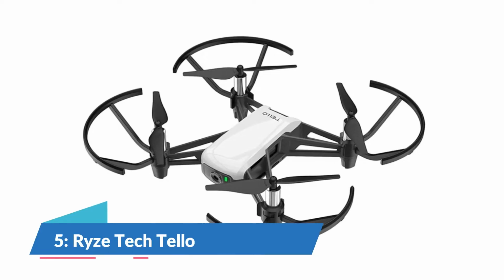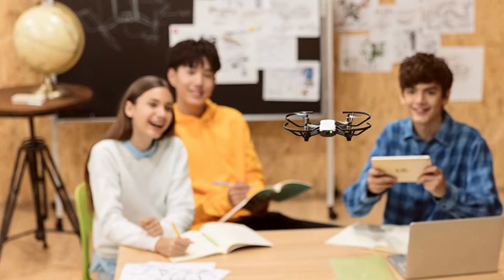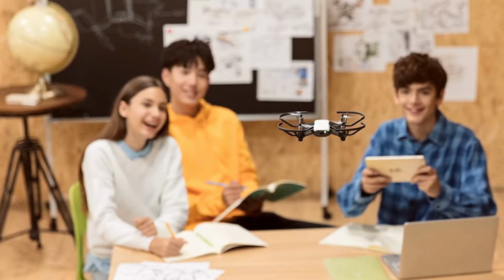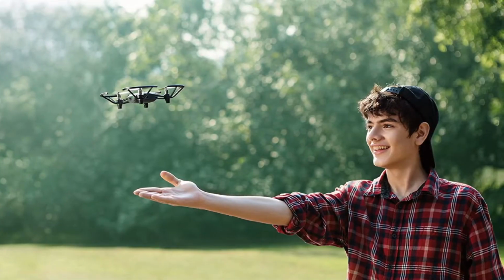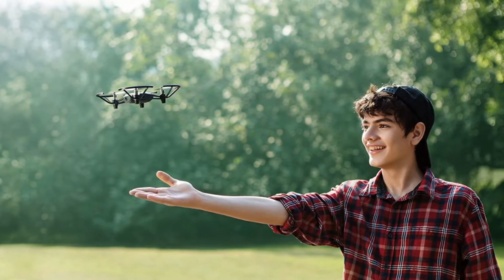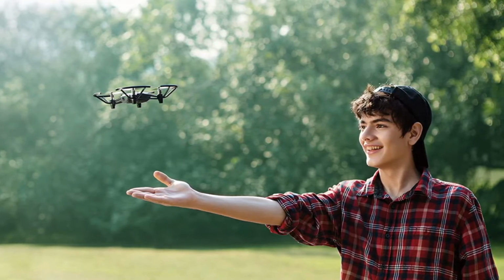Number 5. Ryzetech Tello Mini Drone Quadcopter. Ryzetech Tello Mini Drone Quadcopter is the perfect choice for those who want to learn how to fly a drone and take amazing photos and videos with it. With a high-quality image processor and 5 megapixels, 2592 by 1936, photos and videos at a maximum flight time of 13 minutes, Tello has everything you need.